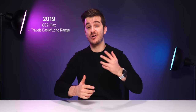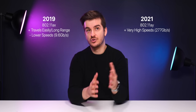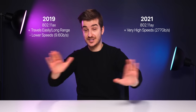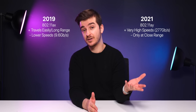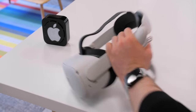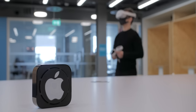However, the speeds are indeed lower than when compared to 802.11ay, which is aimed at very high speeds of up to 277 gigabits per second. And yeah, that is not a typo, but only at close ranges, unfortunately. What this means is that 802.11ay is perfect for that Apple VR headset, as you'll have that box somewhere in your room, sort of like an Apple TV, and then the headset will be able to quickly send data to and from the box and give you that super immersive virtual reality experience.